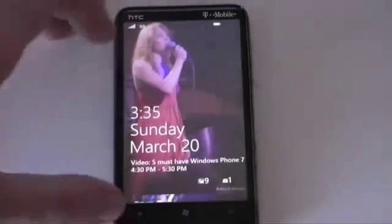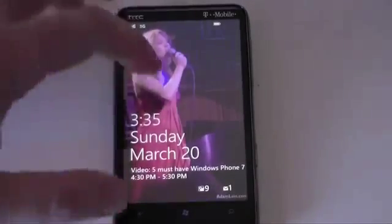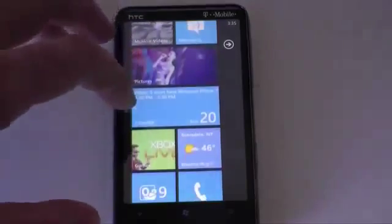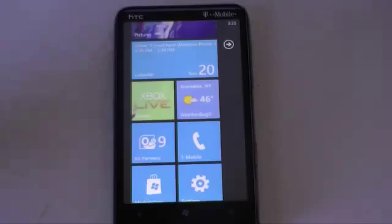Hey guys, this is Adam Lane with PuckNow.com, and I'm going to show you my 5 favorite must-have applications on Windows Phone 7. So let's check them out.